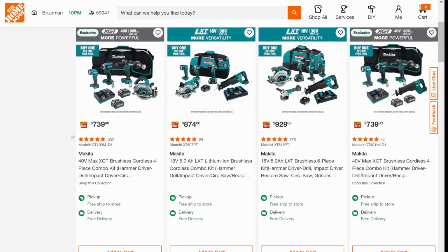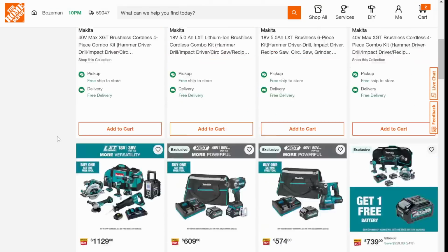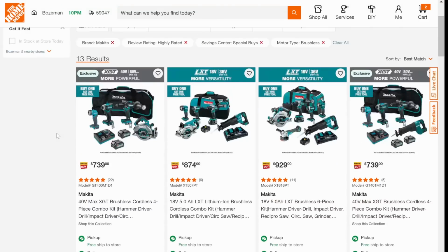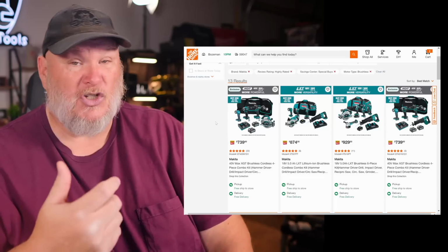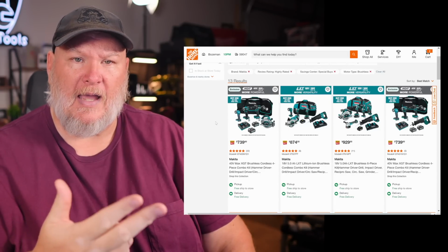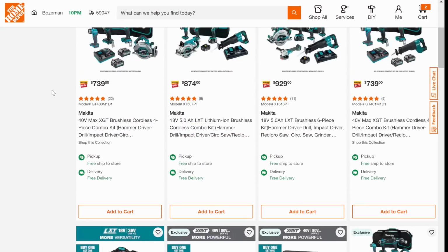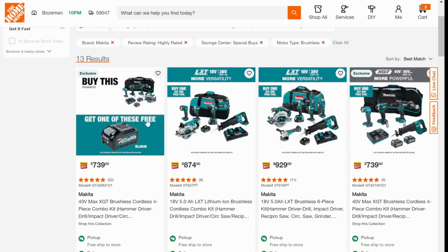Makita, now Makita's got a bunch of sales going on. These are all special buys, and then on top of that, they all have a BOGO. Basically, your choice is you're going to get either a battery, a grinder, or a work light. So let me show you that real quick. We're just going to go through them. There's 13 options here. We'll put a link to the whole page.